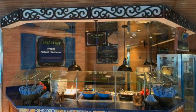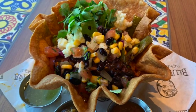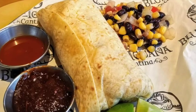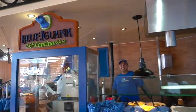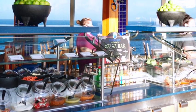There's also Blue Iguana Cantina, also included in the price of your fare. You can go there for lunch and get a taco salad made just the way you want it, or a burrito or taco made with a tortilla that they made right on the ship. Tell them what ingredients you want, have that made up just the way you like it, head over to the salsa bar and add some heat. What a great option. They also have breakfast.